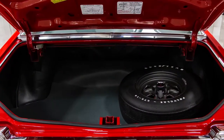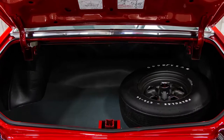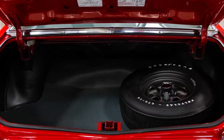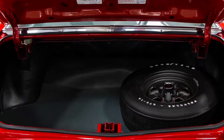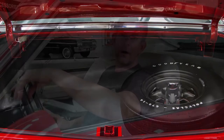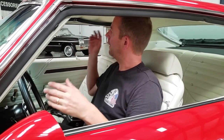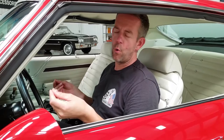Getting into the trunk compartment was really detailed to perfection. The correct trunk paint was applied. It's got a trunk mat. It's got the matching full-size spare. It's got all the jack tools back there. It even has a trunk light that operates. Everything in this car, including the clock, the radio, dome lights, courtesy lights, everything is in excellent working order.